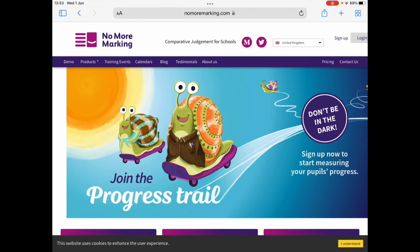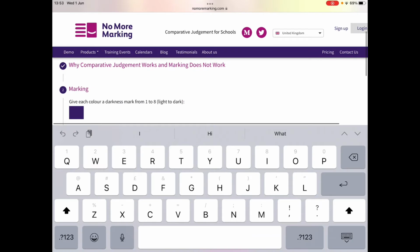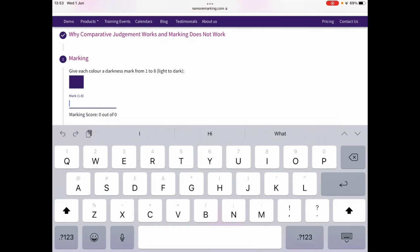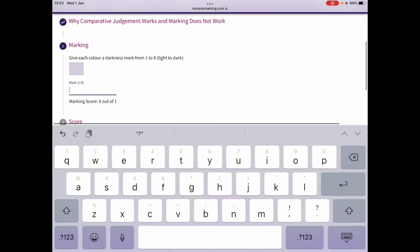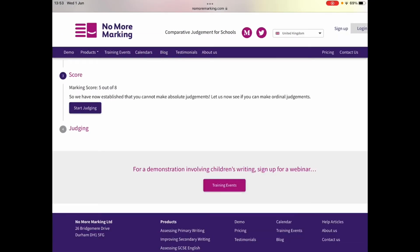I'm going to go through a quick demonstration on the No More Marking website that we use to go into more detail. So if I start comparing colours, simply giving each shade, first of all, a mark from 1 to 8. I think that currently looks quite dark, so I'm going to give that a 7. I think that one looks quite light, so that's getting a 2. That's going to get a 4, a 3, a 6, a 7, a 4, a 2. So I got 5 out of 8. So absolute judgments in this case haven't worked.